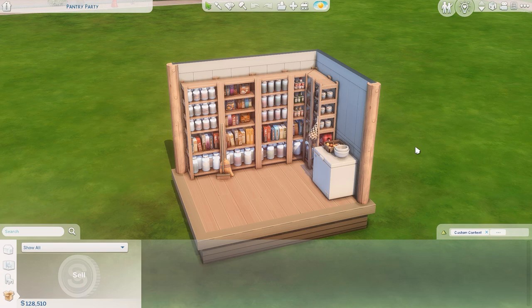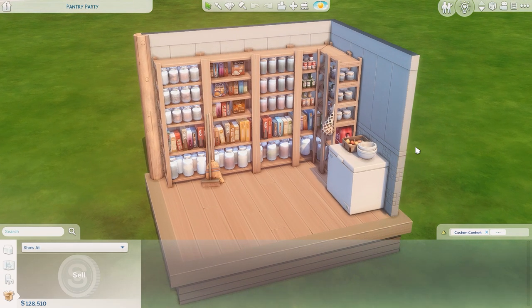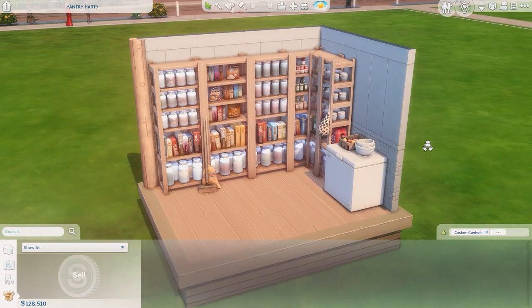But he made this pantry party set that I absolutely adore for rooms in your basement, or if you have a little room or nook or cranny near your kitchen or dining room, you can add a pantry. This is such a detailed set, and part of the reason I love PierySim so much, because look at this clutter. There is a ridiculous amount of clutter here.